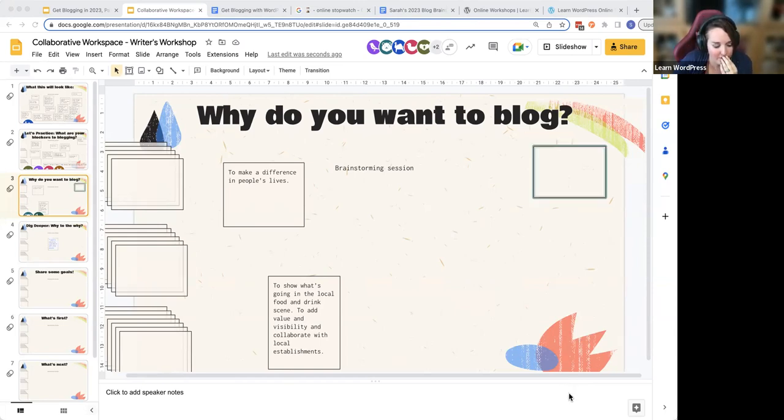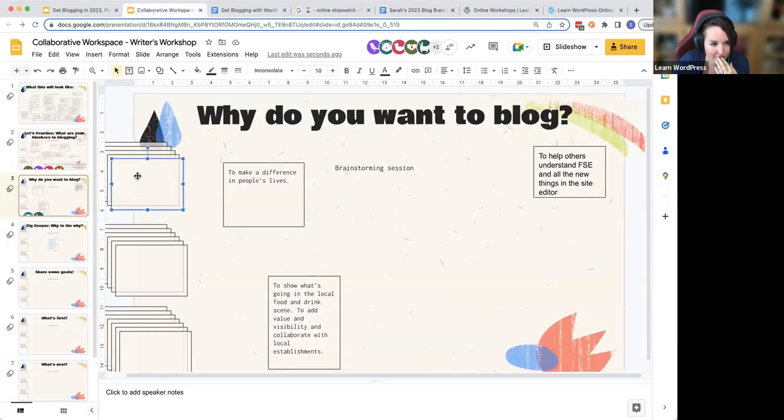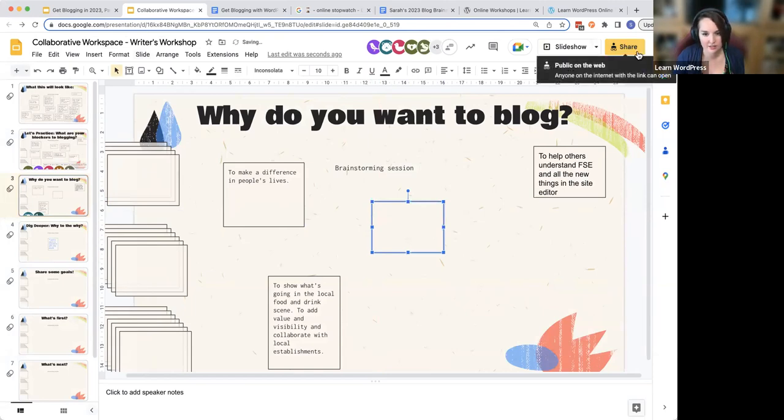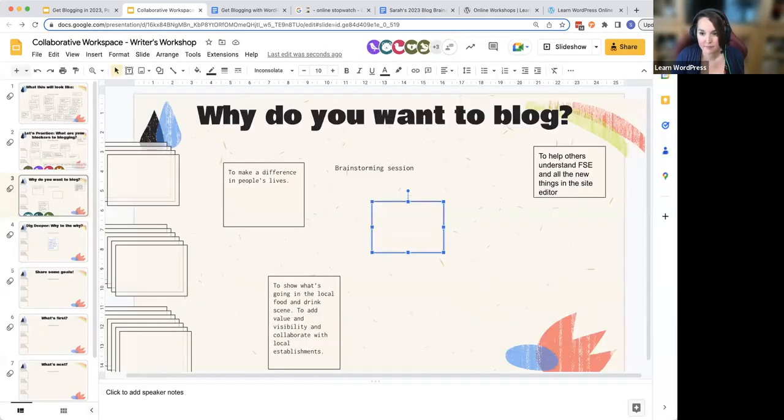So when I first started blogging, I mostly just wanted an online journal, which is not a great use of a blog for me anyway, because again, it's deeply personal. But when I look at my reason why, it's writing to inform somebody else. So I'm going to grab one of these over here. And if you're just joining us, we have a collaborative workspace here.